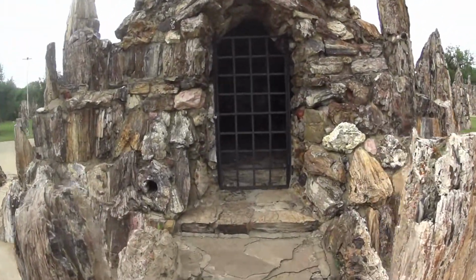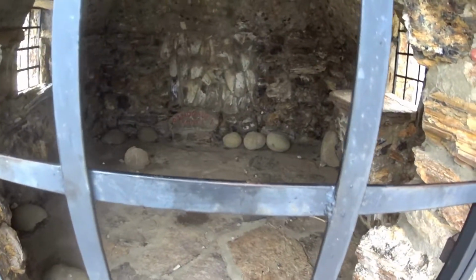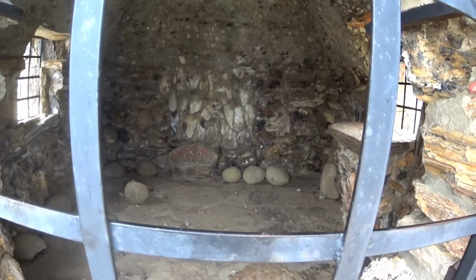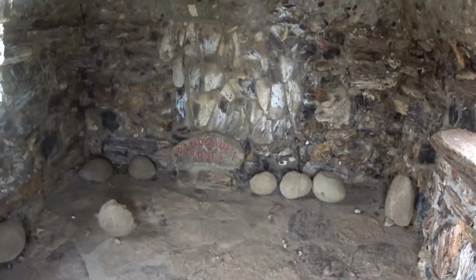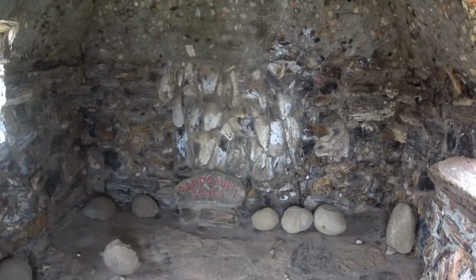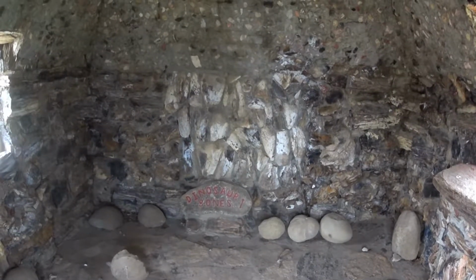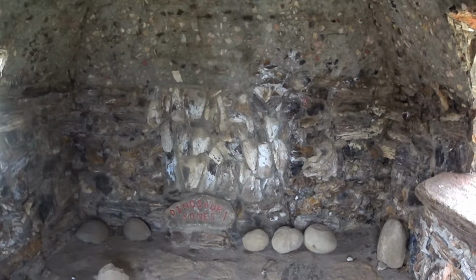This is an entire park made of nothing but petrified trees. I guess this is the Petrified County Jail. I see now. It's kind of hard to see it, but there are dinosaur bones stuck in the petrified part over there. I'm not sure if I'm picking it up on video or not.